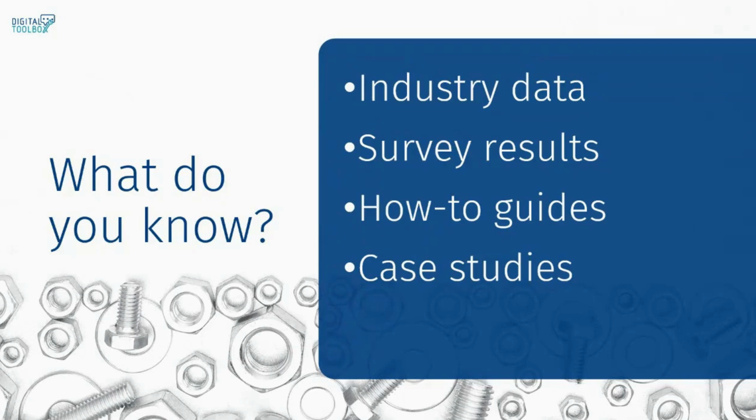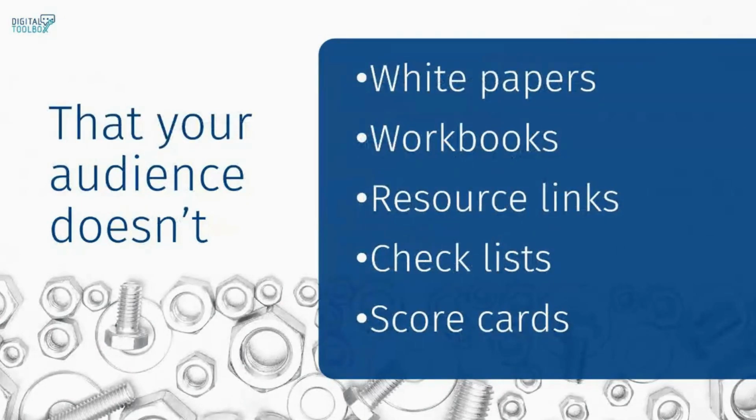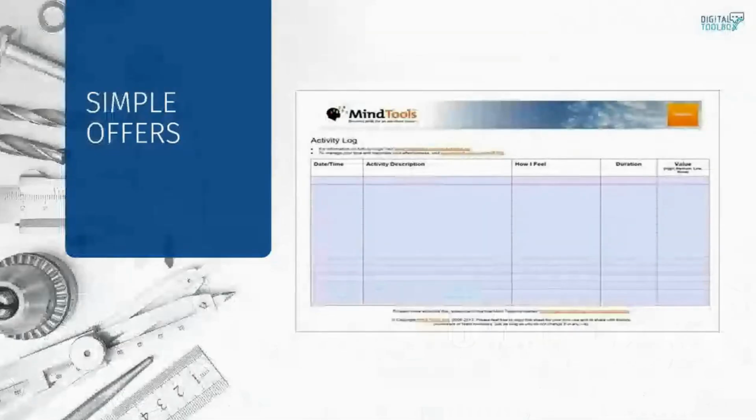How-to guides, case studies, how to use your information, white papers, workbooks. We do a ton with checklists, 10 things to do before you do X, Y, or Z. Scorecards. This is another part of human nature where people really want to know how they match up to other companies or other individuals like themselves. Workbooks, tools, you name it.